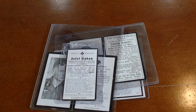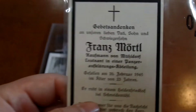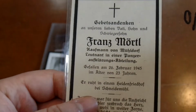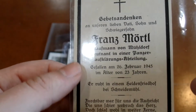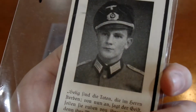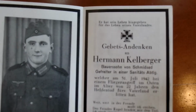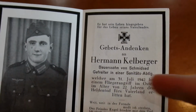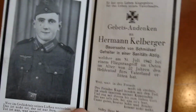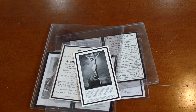We have a card for Franz Mortel, lieutenant in a Panzer Aufklärungsabteilung, fell on February 26th, 1945. So late war death card there for him. Some of the loose cards I got here. We got Hermann Kellberger, who was a Gefreiter in a medic battalion, Sanitäter, which is pretty cool. I don't think I have any medics in my collection, so I thought that was kind of neat.